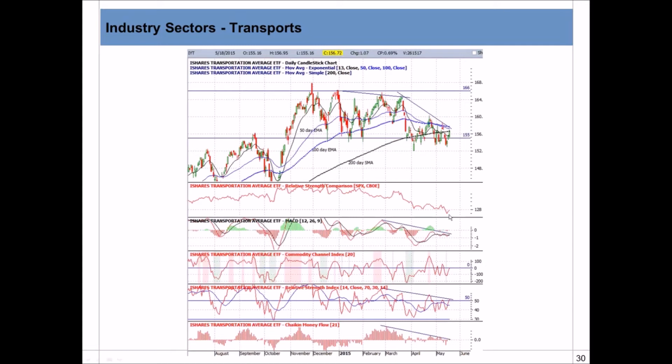This looks bad, relative strength comparison. This looks bad. This looks weak. This looks weak. This looks horrible. So one reason why I don't like this breakout yet is because the transports are not participating, and they need to.